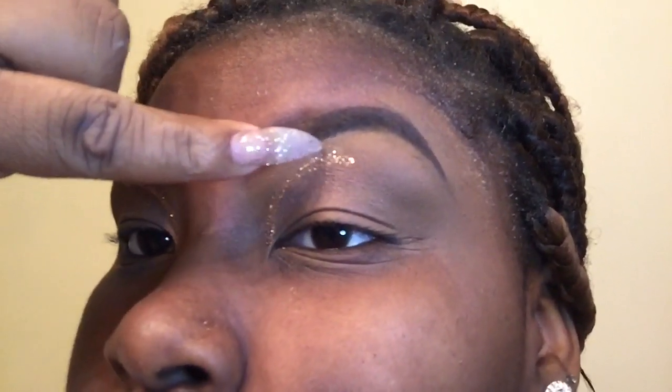Well, I guess this is what I decided I was gonna do. I don't like it, so I'm about to take it off. Maybe it might look better with lashes. I'm not sure. But I guess we'll find out when I go put some lashes on. But I'm gonna put eyeliner on.